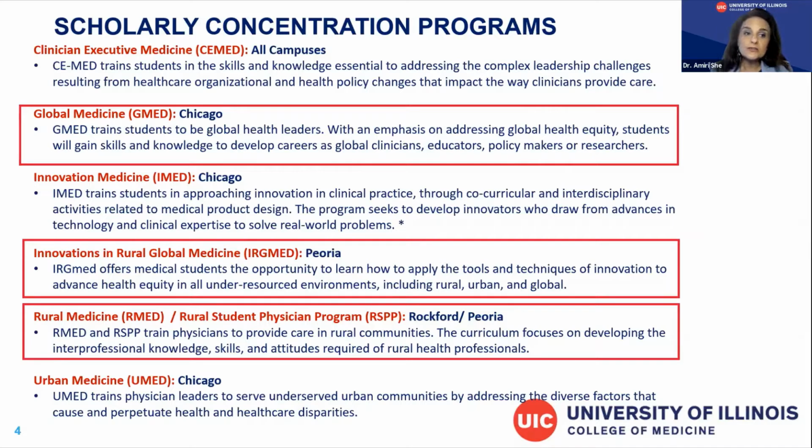And you will also hear from our rural medicine program. Rural medicine is located on our Rockford campus, and our Rmed program has a curriculum that focuses on developing the interprofessional knowledge, skills, and attitudes required of rural health professions. So without any further ado, I will hand this over to Dr. Fess to introduce you to Rmed.